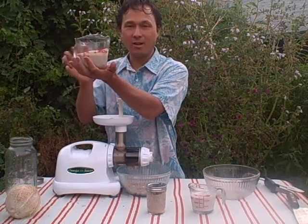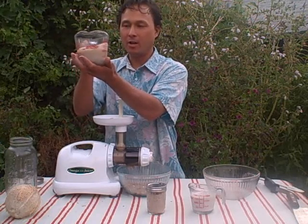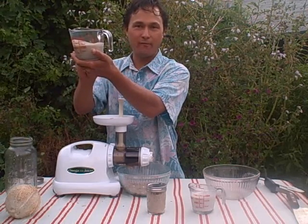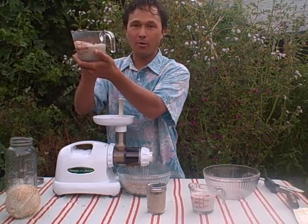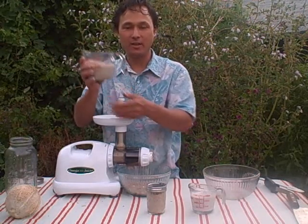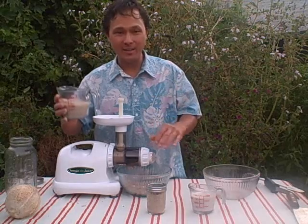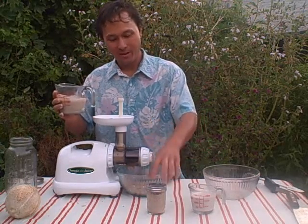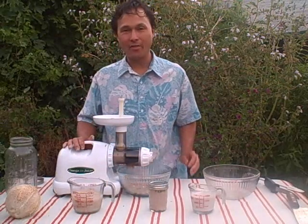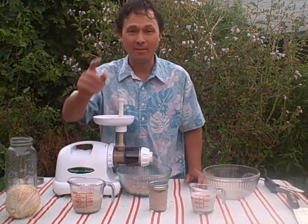Once again, we're going to set this on top of our dehydrator and come back in a day or so. You're going to find that probably 3/4 of this is still going to be fiber, and then the top quarter is going to be the coconut oil that you're going to then skim off and put into a different container. That's how truly easy it is to make the coconut cream, coconut butter, and coconut oil, all in the Omega 8004 Nutrition Center that makes it possible.